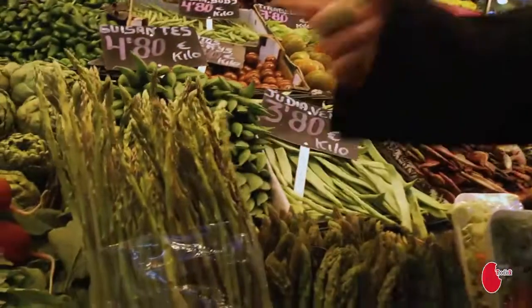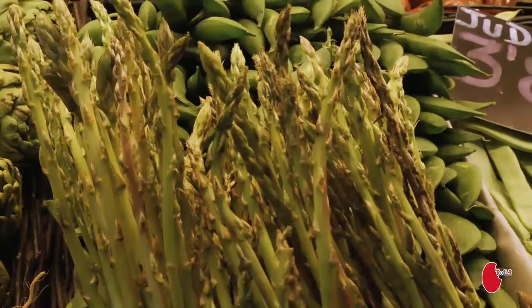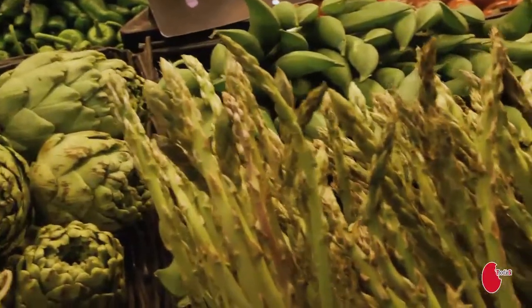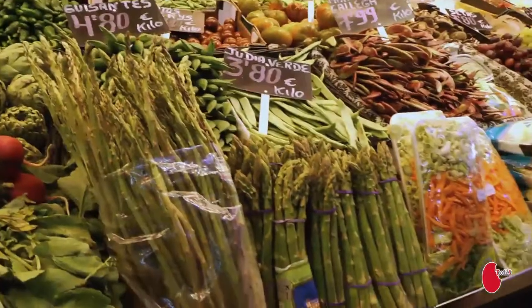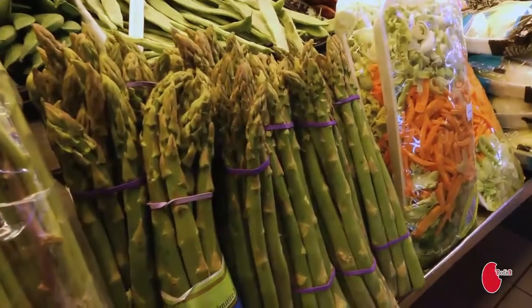Soul food. Maybe it's a bit early for these, but I just love wild asparagus. Probably from Jaén or Extremadura. You can have these roasted in vinaigrette or very, very delicious in scrambled eggs. And the asparagus grown on the farm. Big difference.